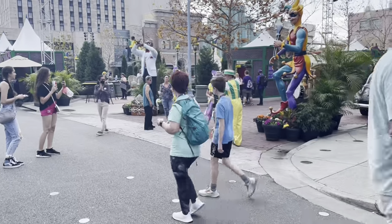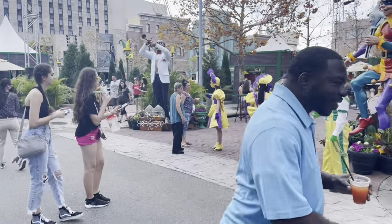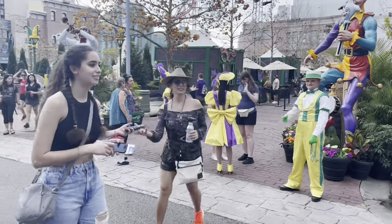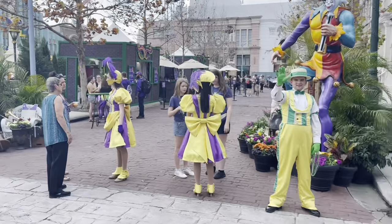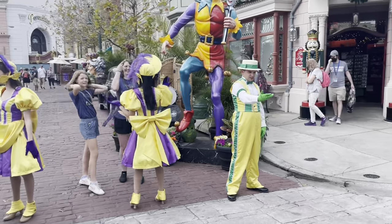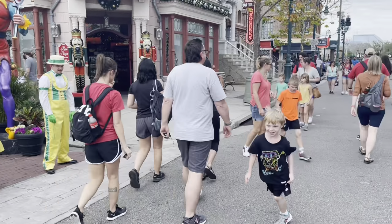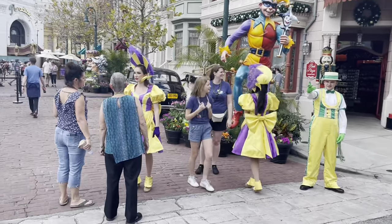We have some Mardi Gras performers out here. One of the boys' favorite things to do with Mardi Gras is to collect beads. So we'll see if they get them. Hey, go get you some beads.